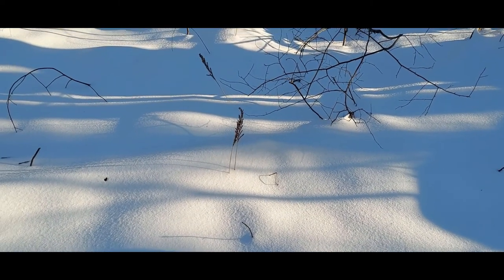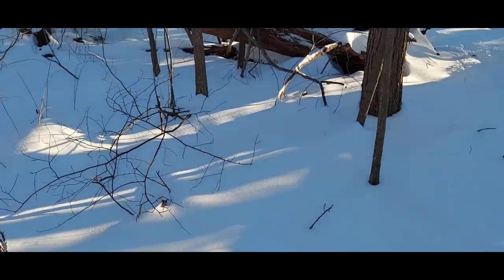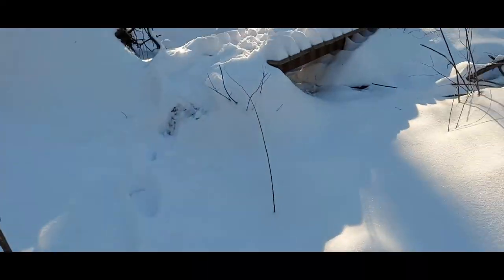Maybe we'll come back later in the spring. There's some more of them, and they're kind of everywhere. Now that I know what I'm looking at, there's a whole bunch going that way too. I kind of see them everywhere. But yeah, I didn't know what those were a week ago, and now I do. And that's going to be kind of a recurring theme of this channel, if I have anything to say about it. Because I definitely don't know everything.